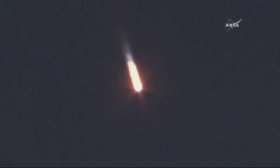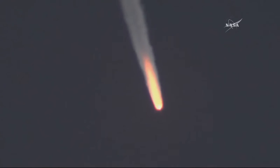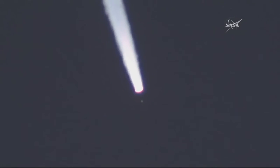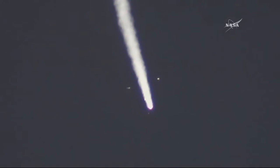90 seconds into flight. Stage 1 and 2 thrusters are working nominally. So we roll pitch and you are nominal. And we have confirmation that the escape tower has been jettisoned, and there you can see the 4 strap-on boosters flying away, making something known as the Korolev Cross. The 4 strap-on boosters now detached.